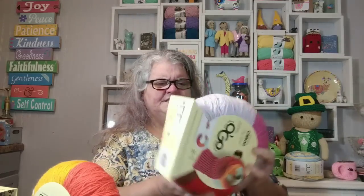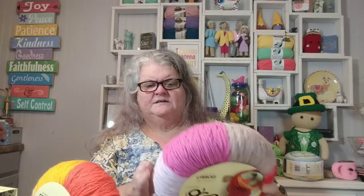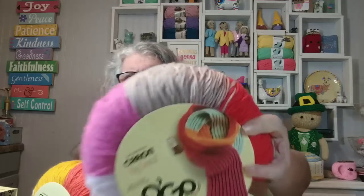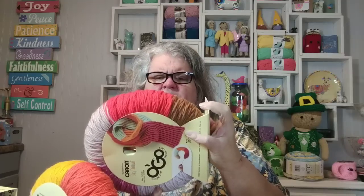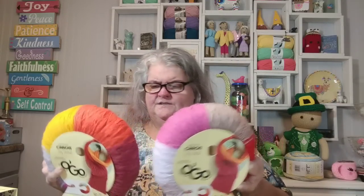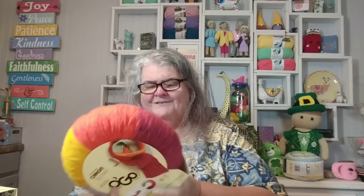The name of this is Raspberry Glazed. It has a light purple, pinkish, I think a brownish, so it's an odd color brown, and then a reddish, and then a darker brown. It's the colors on there. And I'm probably just going to take this and not add another color to it, and just crochet all the way through.